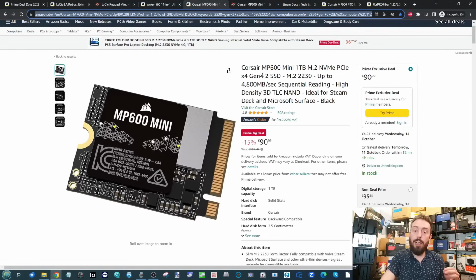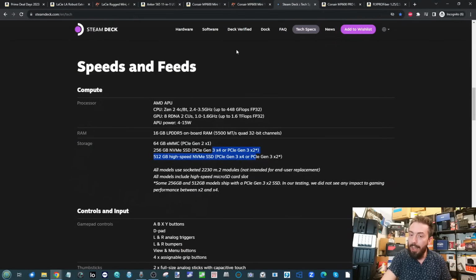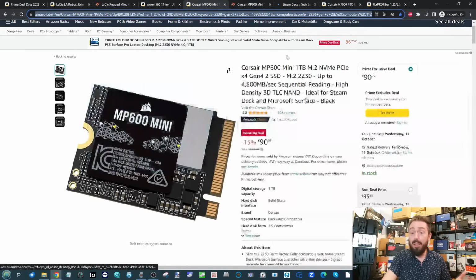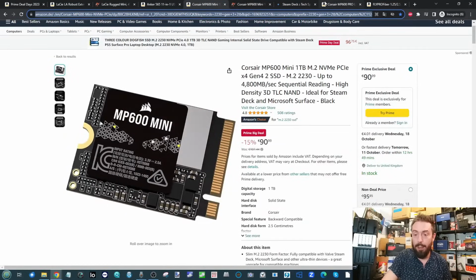And given that this is a Gen 4 drive with a higher performance number that the Steam Deck itself probably won't be able to utilize, this drive will still be useful later on outside of the Steam Deck's life. It just became a no-brainer for me that this was probably the best drive I could find for the Steam Deck via Prime Day, and particularly not just for Germany, but this offer I found in other regions as well.